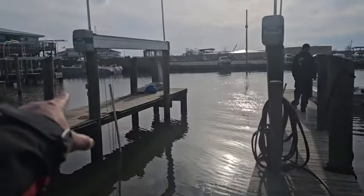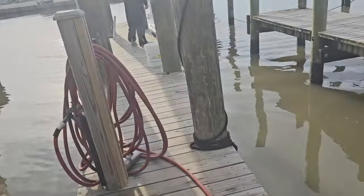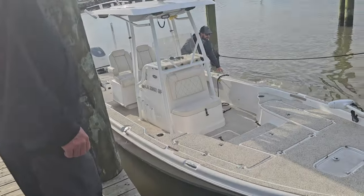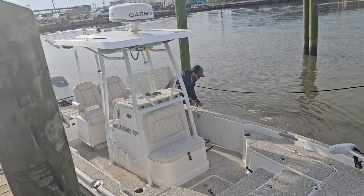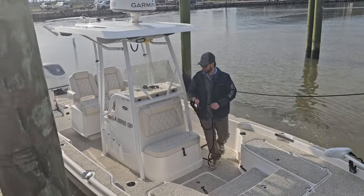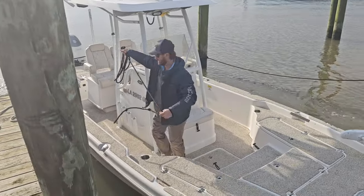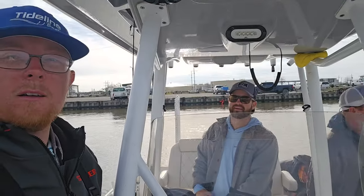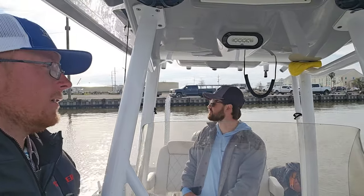I think we're going to get the mullet right over there, ideally. We're all pretty tired today after several days offshore catching hundreds of pounds of tuna. Can't wait to get your boat dirty today. Oh yeah, 180 yesterday. We're hanging out with Tristan this morning, after he put us on a 180 pound tuna on topwater. So we're going after some bull reds today.